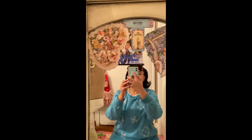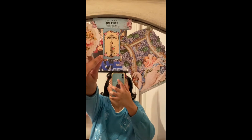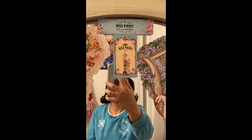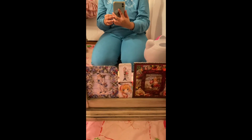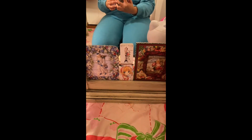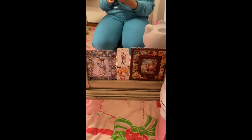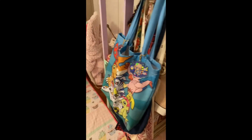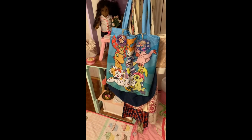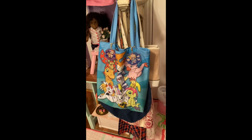So I got all these cute vintage style postcards, and I also have these tags from my Miss Point order I made last year. And down here there are some more postcards and also a Cardcaptor Sakura little picture that I got from a book. And then on the side of the mirror I have a bunch of bags, which I'll get into more when we go to this side of the room.